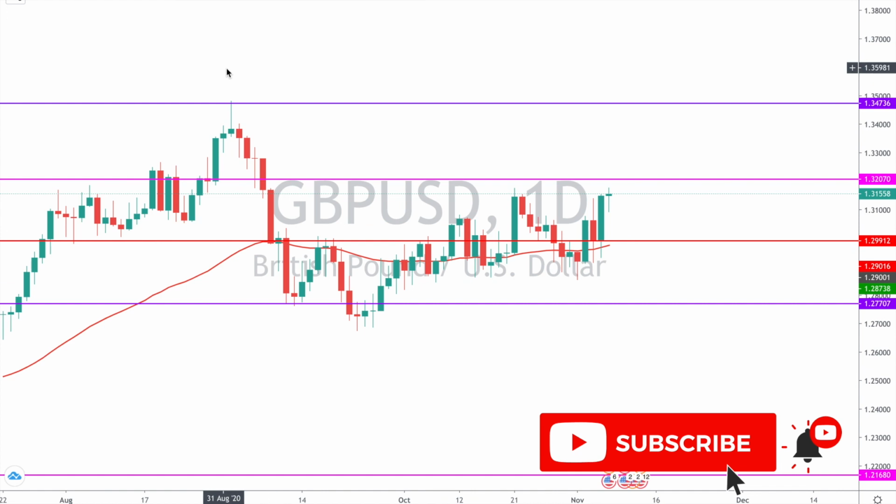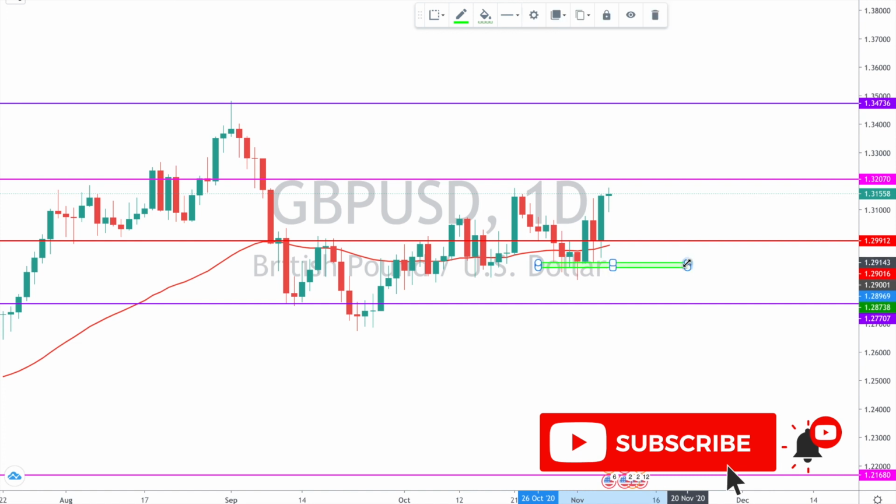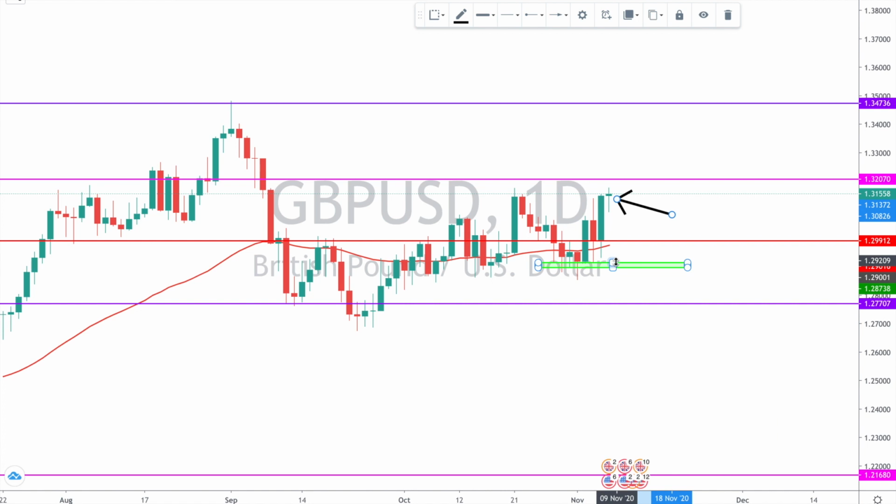So here's daily, and we actually can see the same picture. Right here, the price successfully held on this level, failing to make a new low and reversing from it drastically to the upside. So we have a clear bullish bias on the pound dollar on the daily time frame as well. So let's go down to the lower time frames to discuss our trade ideas for the coming week.